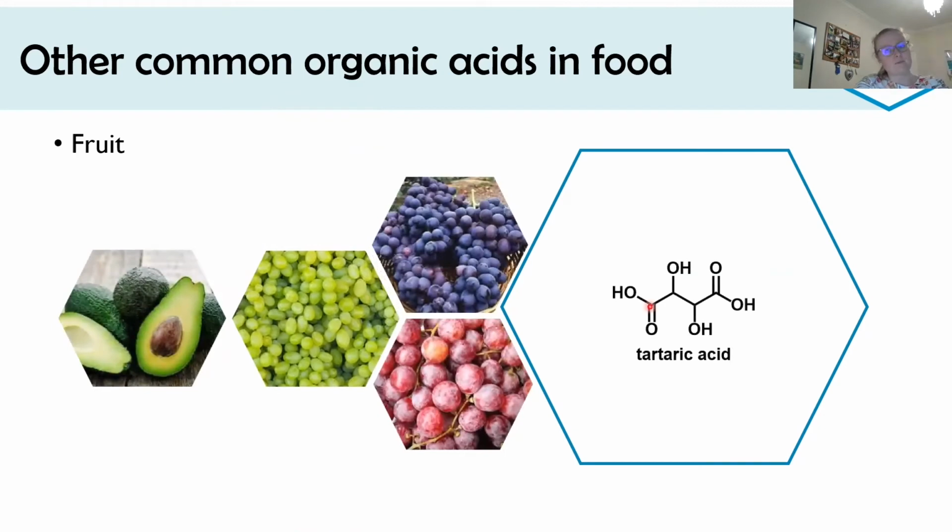One last main fruit acid would be tartaric acid. It's present a lot in grapes, a little bit in avocados. Interestingly, from an organic chemist's point of view, we actually use this to determine selectivity in some of our organic reactions. So people will actually use tartaric acid in the lab. They won't extract it from grapes, but they will use this acid.